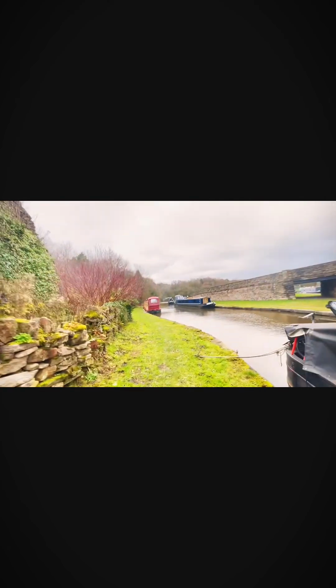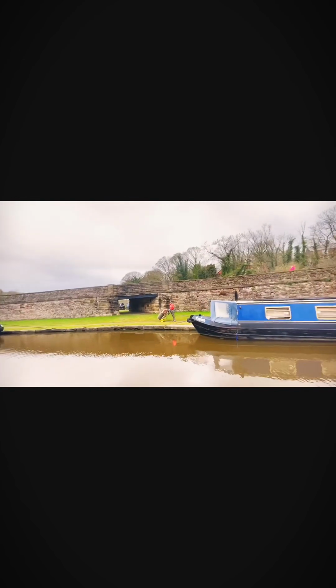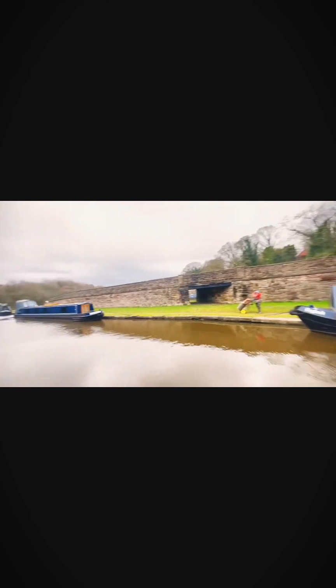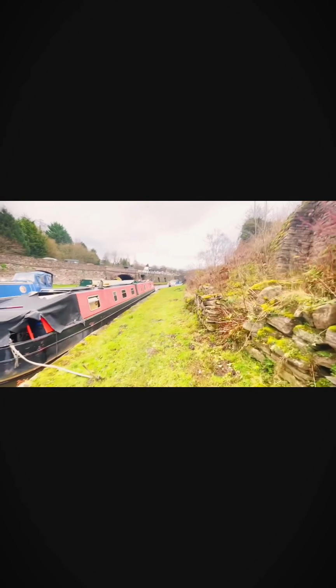Cool. We'll have a look. Oh yeah. That was the lime kiln, was it? We'll have a look at the model. I think I'm about as far as I can go on this side now. Let's have a stroll this way.